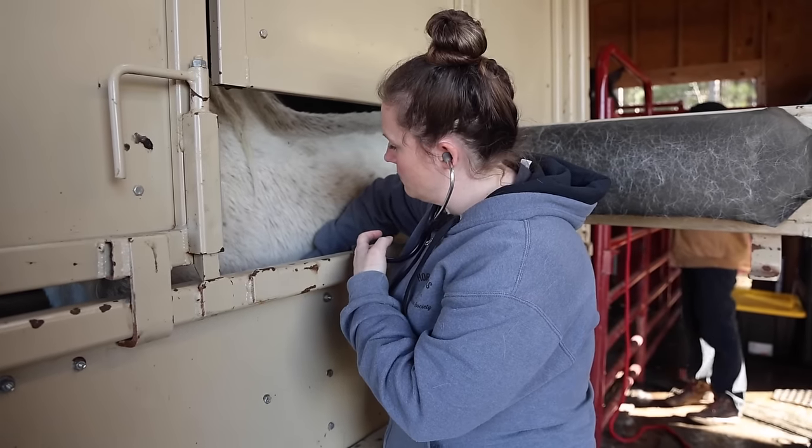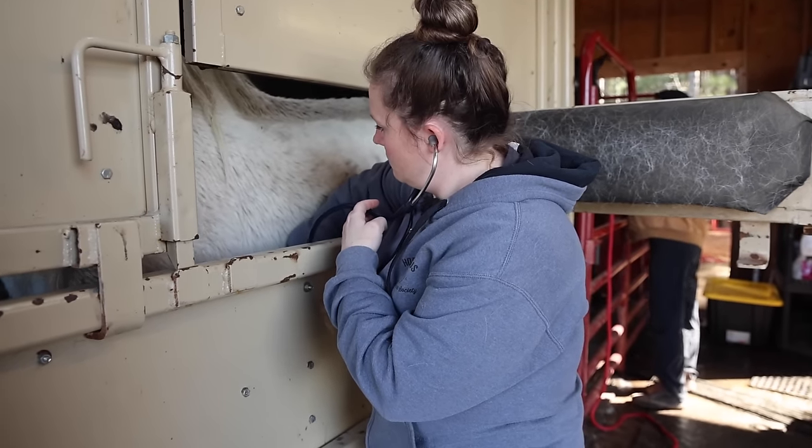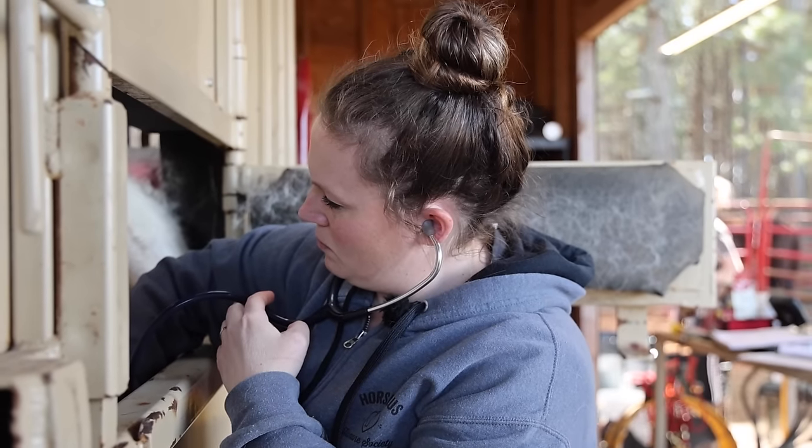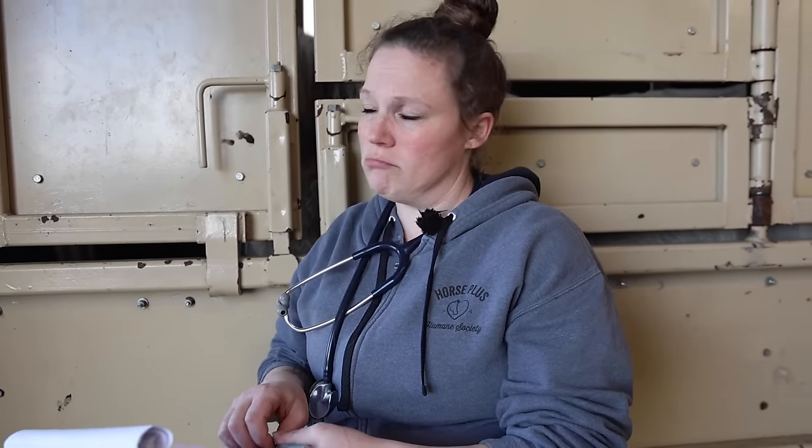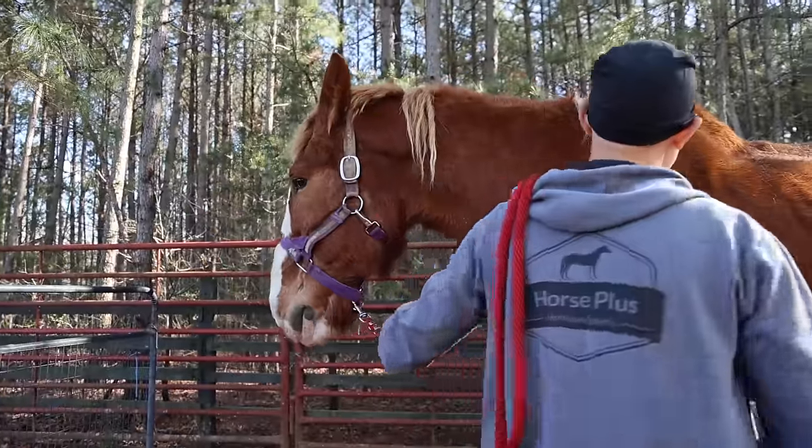This lovely gray mare, who is very agitated and upset, which I can't blame her, who knows what she's been through before coming here. Upon listening to her once she was in here, she has a grade 4 out of 6 heart murmur. Because of the risk of a traumatic cardiac event, we are recommending for her the last act of kindness, which is unfortunate because she's really cute.